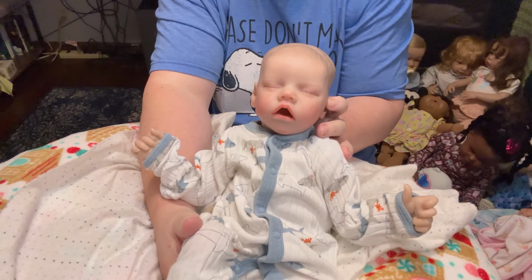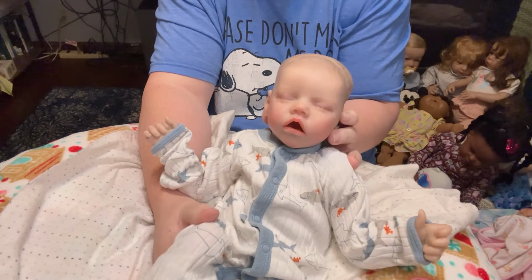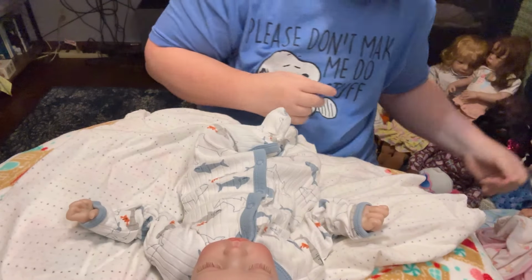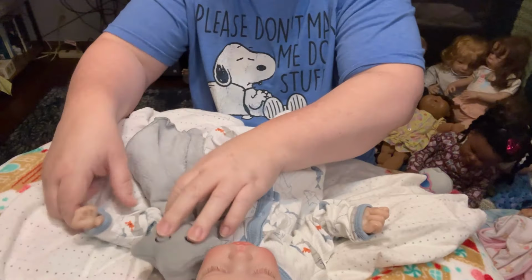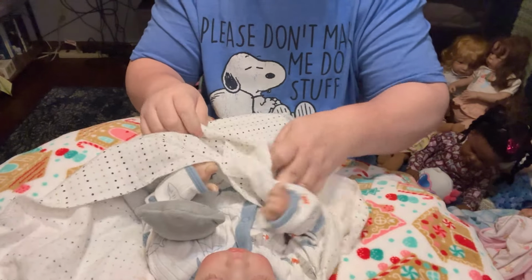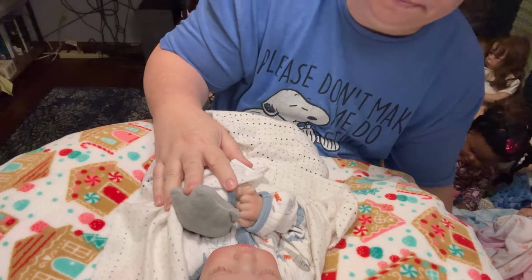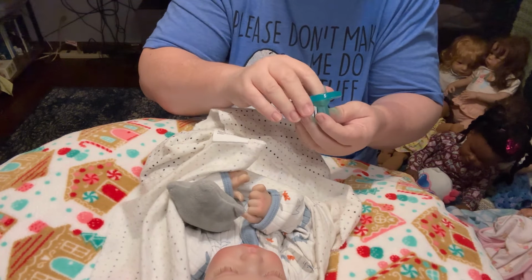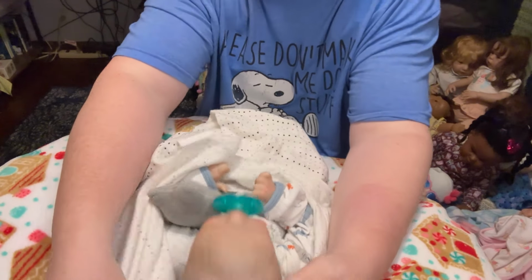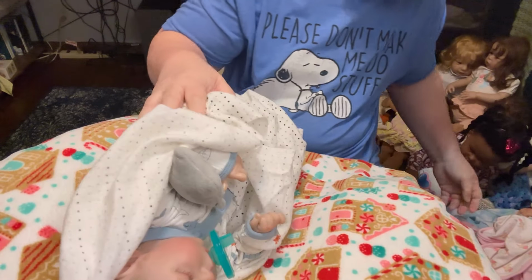Here is little Mr. I almost called him Opal, Onyx. Here's little Mr. Onyx. And yeah, he looks so adorable in his little shark sleeper. All right, so that is what these two little ones, I just decided that they will probably sleep the whole time anyways. So I'm just going to have them be comfortable in their little jammies while we go around the zoo because they're small. But they're dressed for it, right?